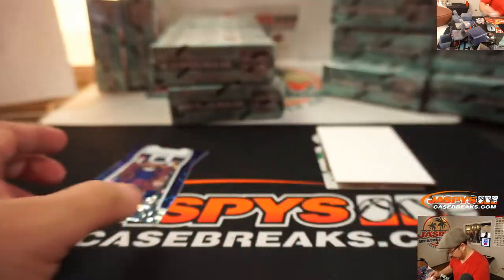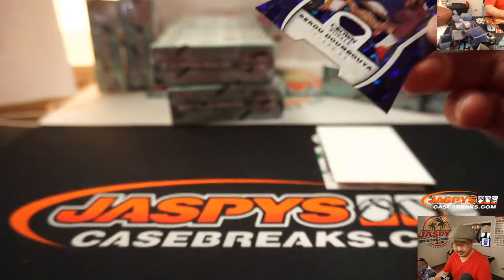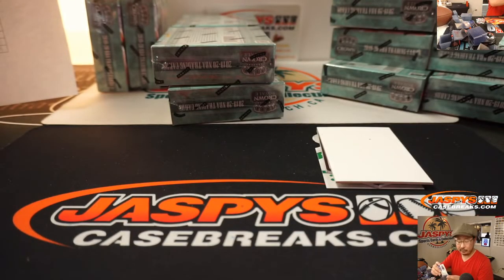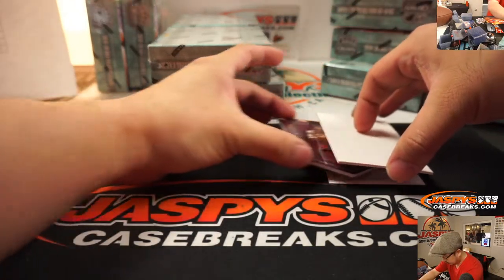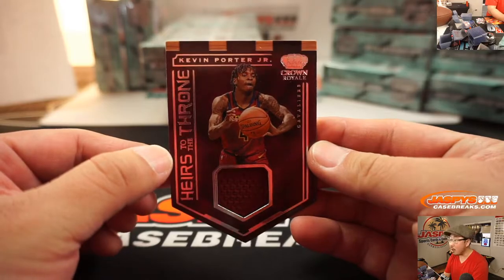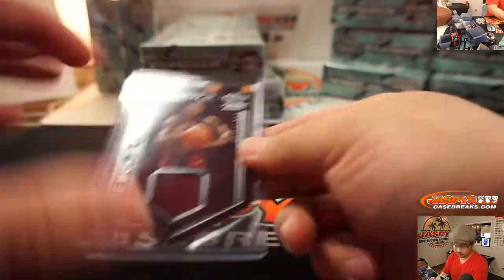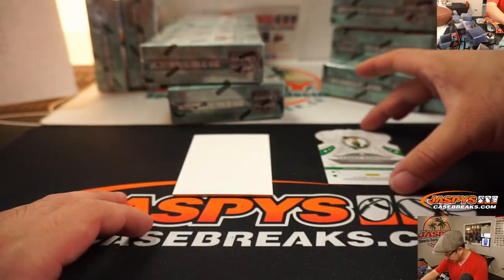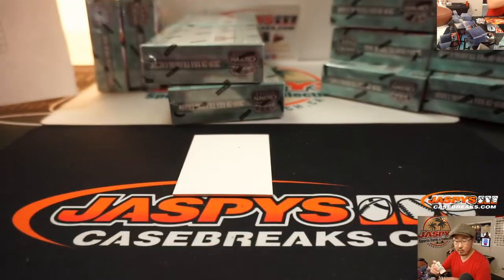Ben Simmons. And we got Sekou Doumbouya. Rookie Royalty die cut to 75. That'll be for Matt Stubblefield. The relic is Heirs to the Throne, Kevin Porter Jr. That'll be for Ryan and the Cavs. And we got Carsen Edwards, Boston Celtics. 11 out of 25 for Dave Larson.